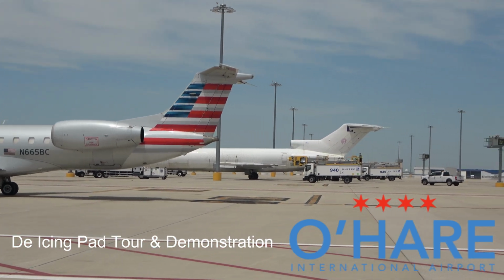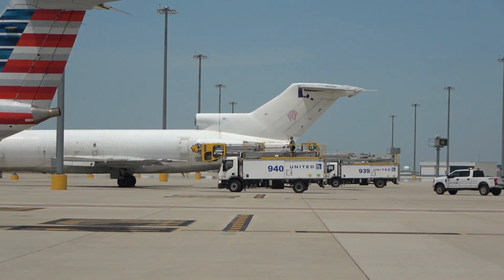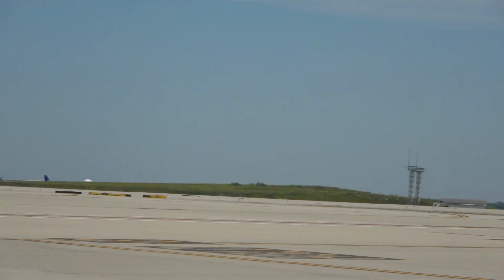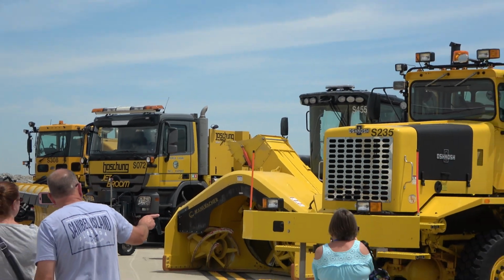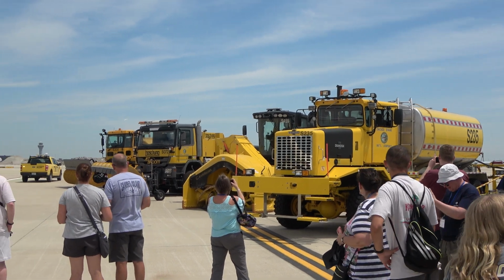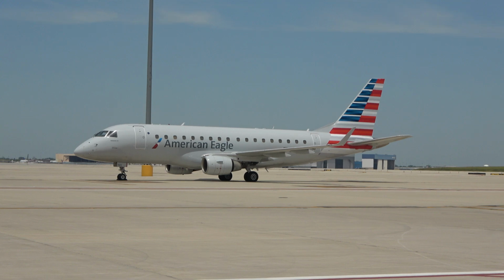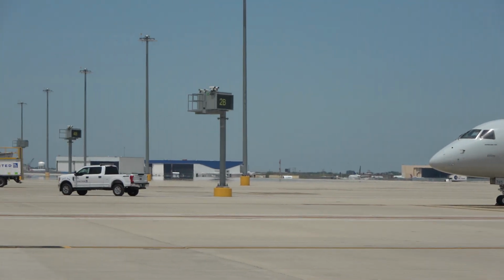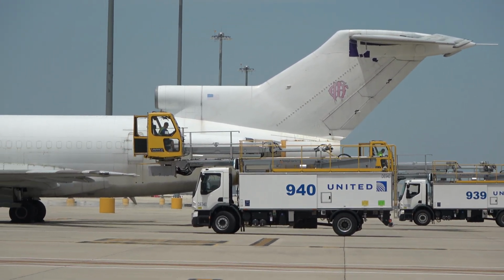Alright, we're over here on the de-icing pad now. We're going to see a demonstration with United Airlines and American Airlines teaming up to de-ice the former FedEx 727 over there. We got an Envoy E170 and a Piedmont CRJ that'll be in the shot as well, so check that out. We're going to get a couple airplanes taxiing by here as well as a couple landings, so it's pretty neat to see the de-icing demonstration that's coming up on that classic Boeing 727.